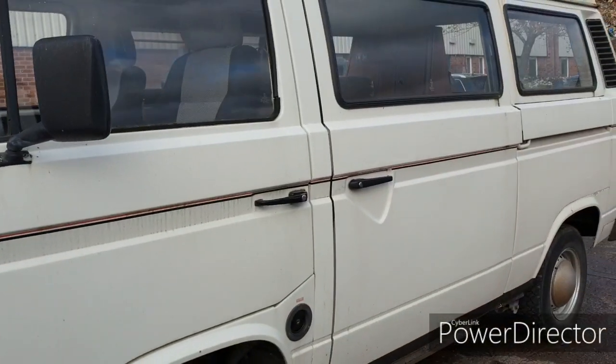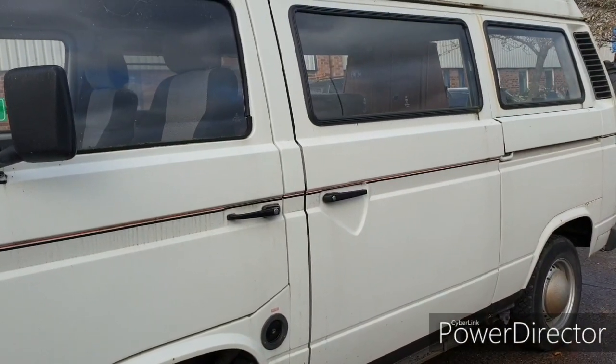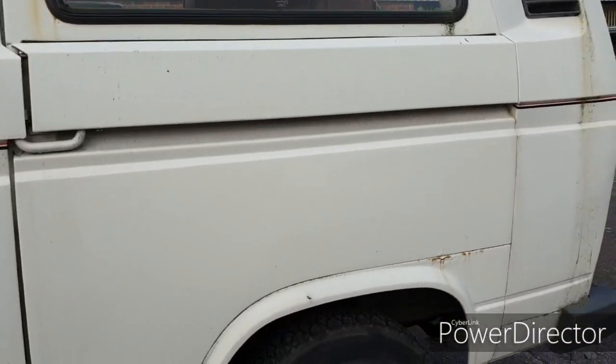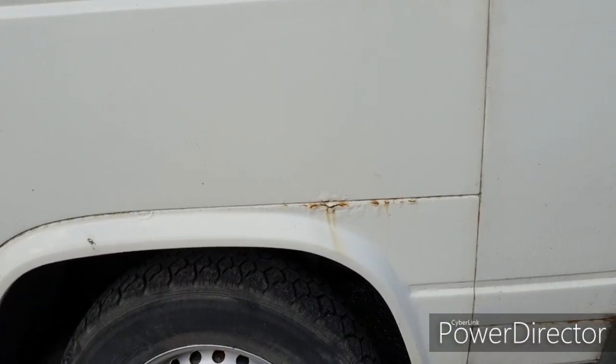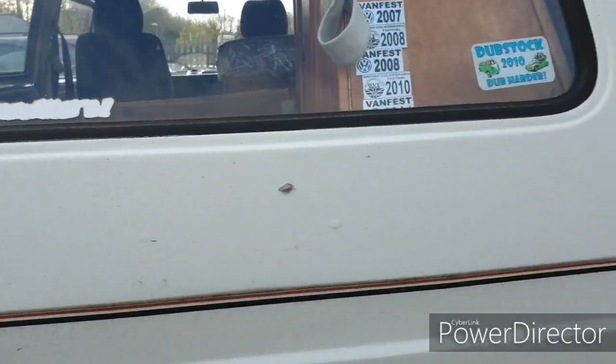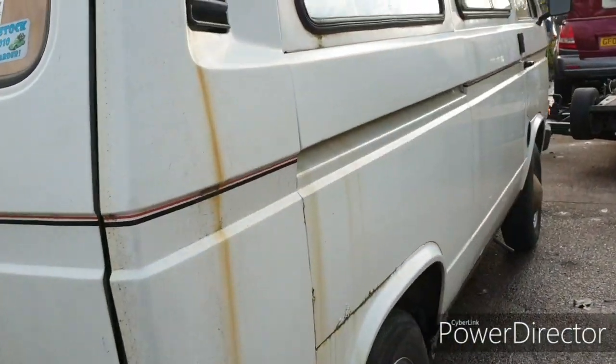This is my camper van. He is at Great Escapes in Redditch, and I'm going to be documenting as they do a complete respray. As you can see, the seams need doing, and he's going to have a complete respray, and inside's going to be done as well. It's going to be awesome.